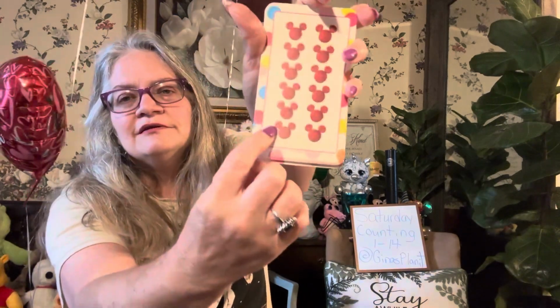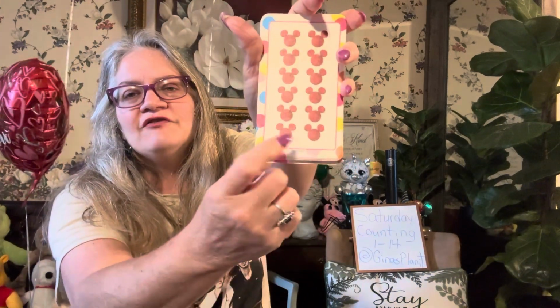12 times 2 is 24. 12 Mickeys times 2 is 24 ears. Nice. Because everybody has 2 ears. 1, 2. Mickey has 2 ears. 1, 2. All of them have 2 ears.